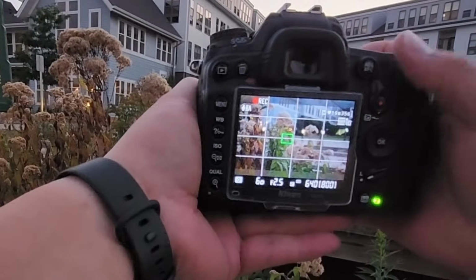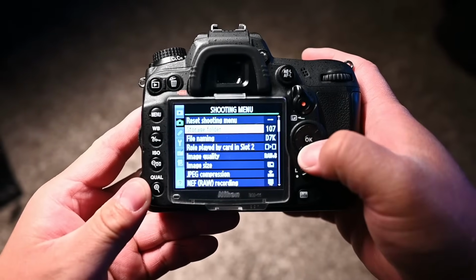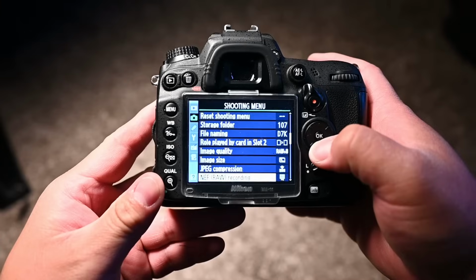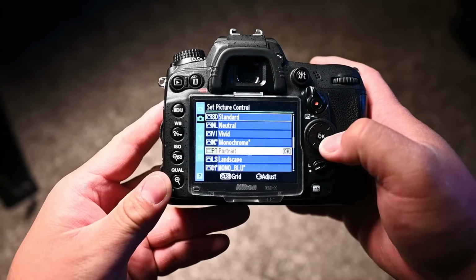Another con, just from my experience with it, when you're moving on from like an entry level to this camera, or if you're brand new to photography or cameras, is the menu system. It can be pretty complicated because there's a lot of camera jargon that is just thrown at you. But if you're a mid-level photographer or you're looking for a second backup camera, this D7000 still holds up today.